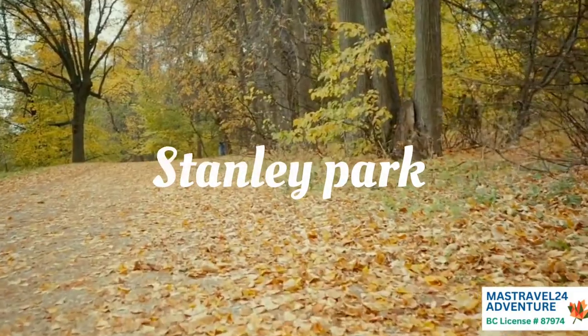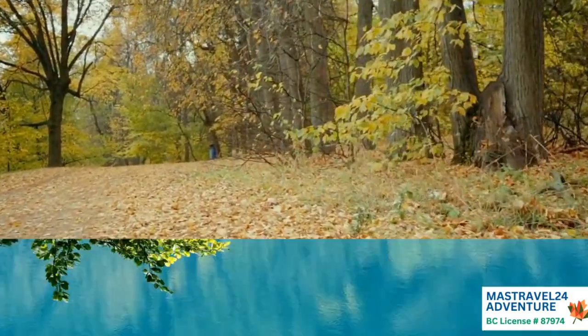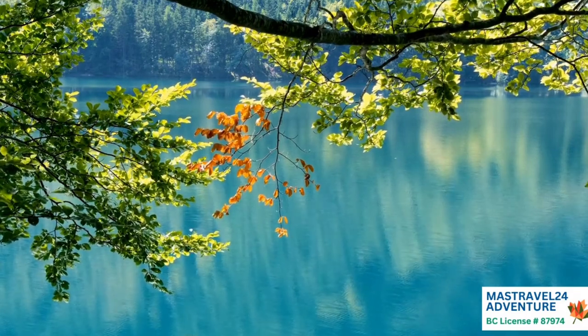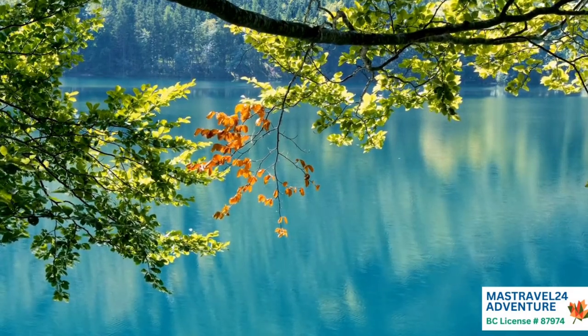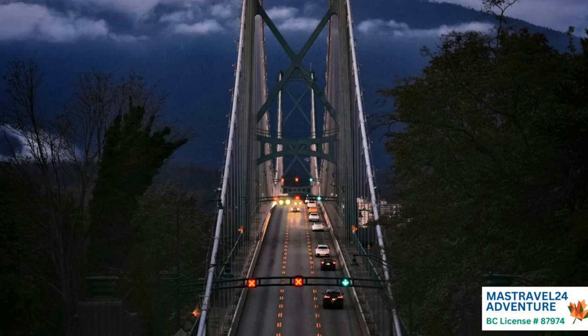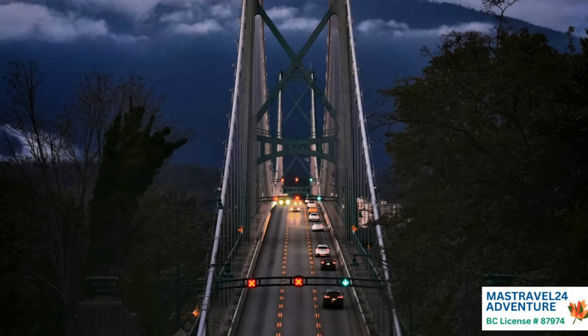Stanley Park. Now, we escape to Stanley Park, a sprawling urban oasis nestled in the heart of the city. As we drive through its lush greenery, we'll stop at the totem poles at Brockton Point to appreciate the artistry and heritage of Vancouver's Indigenous peoples. At Prospect Point, take in panoramic views of Lions Gate Bridge and Burrard Inlet, truly a sight to remember.